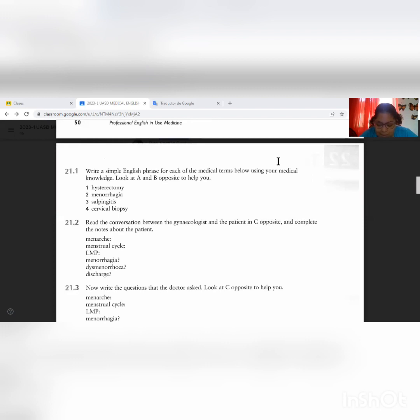Cervical biopsy of the neck of the womb. 21.2. Read the conversation between the gynecologist and the patient opposite and complete the notes about the patient. Menarche, 12 years old. Menstrual cycle, 4 or 5 days. LMP, a week ago. Menorrhagia, no. Dysmenorrhea, no. Discharge, a little.